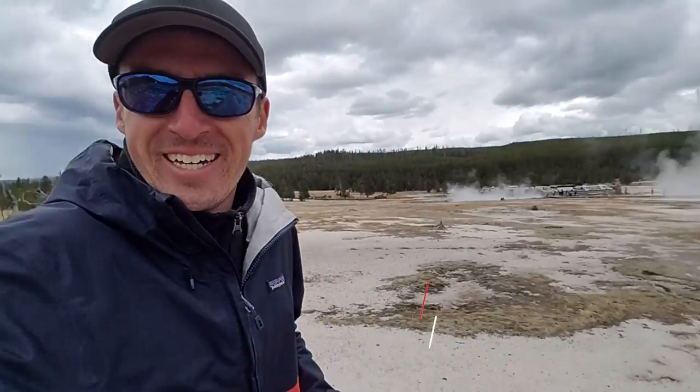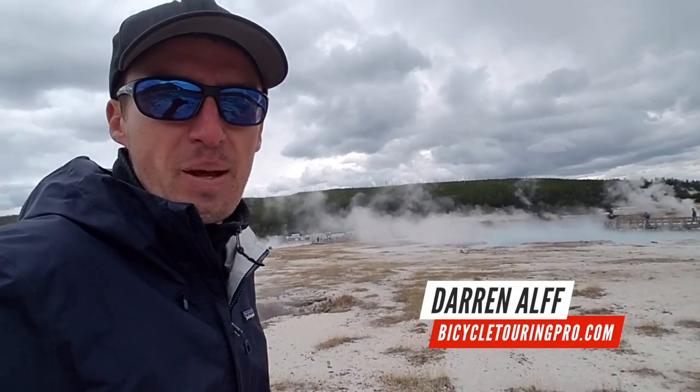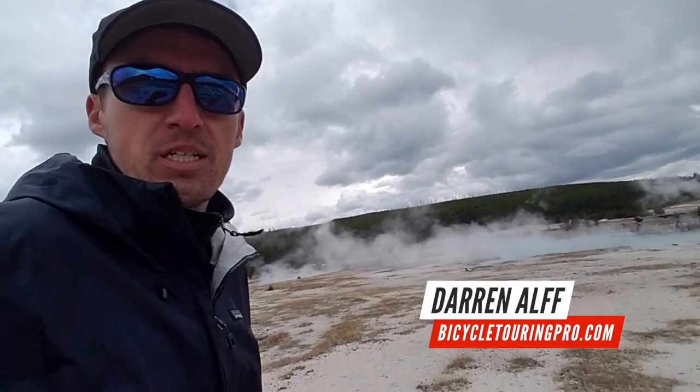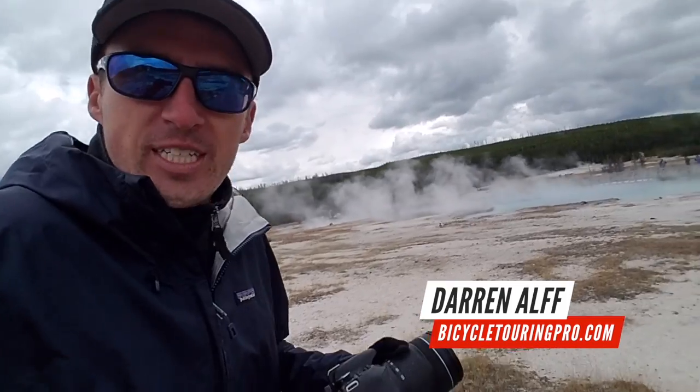Looking at all these geysers and springs and stuff is really fun, but it's so cold right now. I can't tell you how cold it is. Everyone is shaking. I honestly didn't think that in late September it would be this cold here. I knew it was gonna be somewhat cold, but no, it is freezing right now.